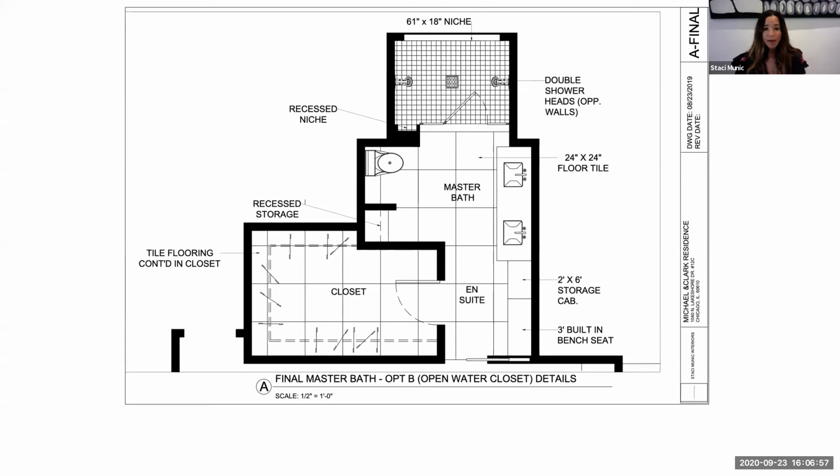That's the 61 by 18. I think it turned out to be larger than that. It did turn out to be much larger than that niche. So when you're outside the bathroom and you're in the bedroom and you're looking straight ahead, all you see is this incredible, beautiful illuminated stone and glass.